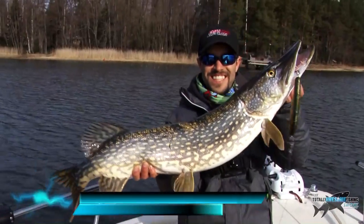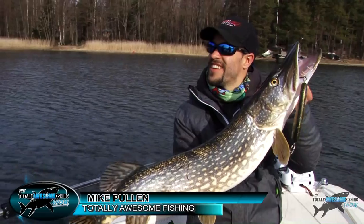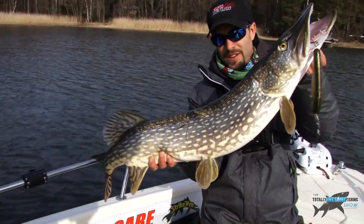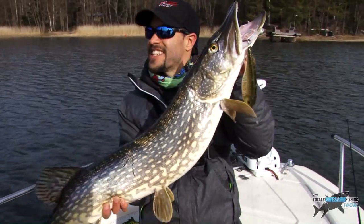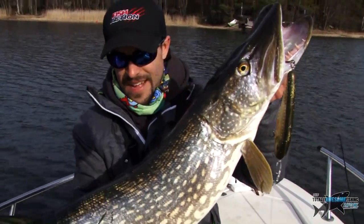Well, folks, it's definitely totally awesome. This, we reckon 5 kilo. You reckon? Somewhere around there. On the jerkbait, my first ever pike on a jerkbait, fat pike. Big head to it, but what a take as well. They hit that lure hard, don't they? They really do. That was good, man. They really slam into it. What a beauty!